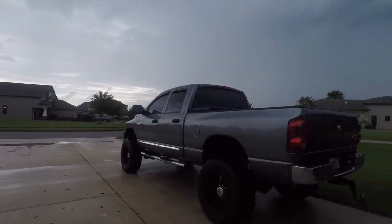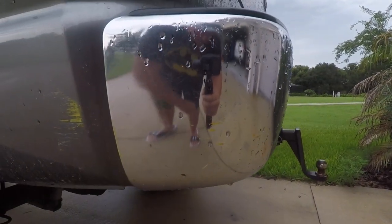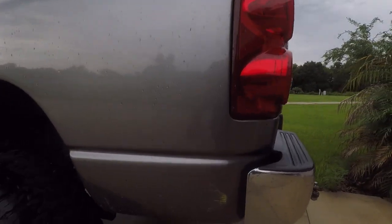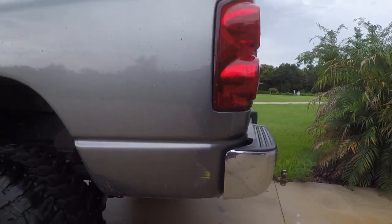Real quick, one thing I wanted to show you guys, made me sick. I scraped one of those stupid yellow poles with my truck. As you can see, there's a little bit right here too. I got a buddy of mine who does detailing, says he can get rid of it, so I sure hope so. It was one of those poles only about this tall, just tall enough to hit, and I couldn't see it in my mirror or my backup camera, so it is what it is.